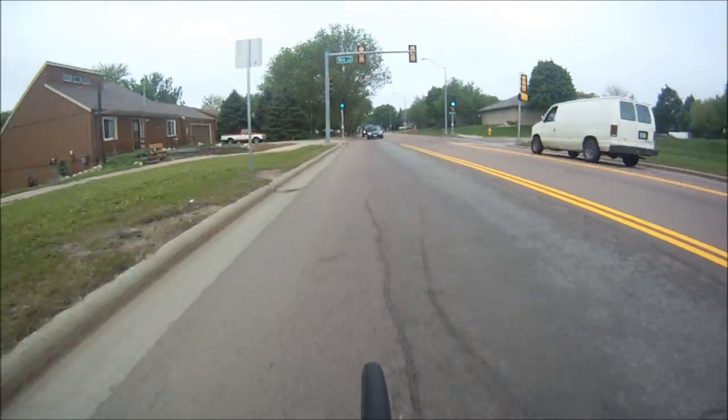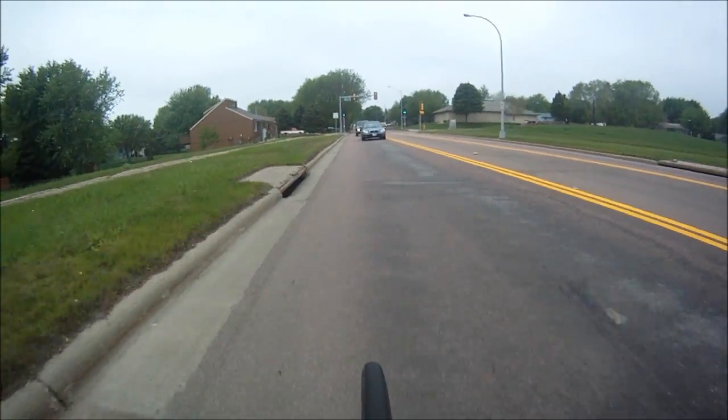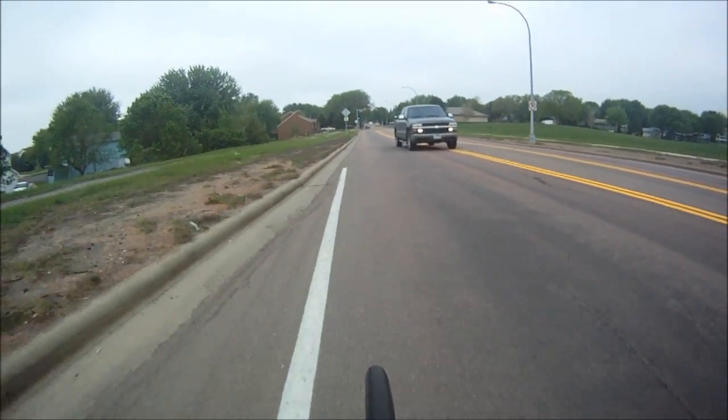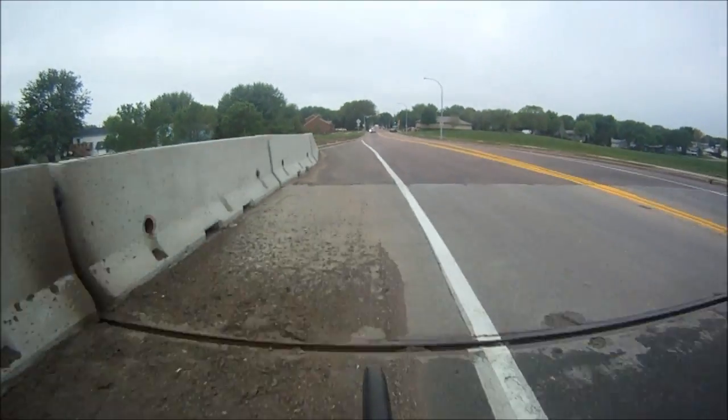I'm over 2/3 of the way to work. I've spent most of my time on quiet residential roads. I have yet to be overtaken by any car. That's going to change shortly. I'm going to experience 20 passes before I'm off of 49th Street.